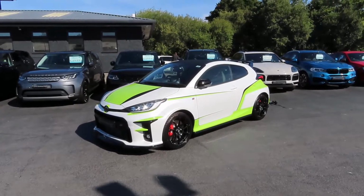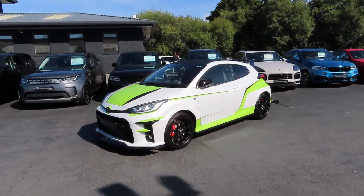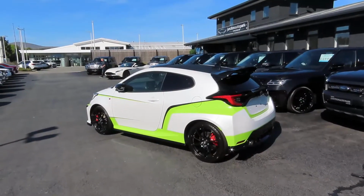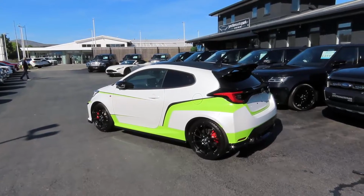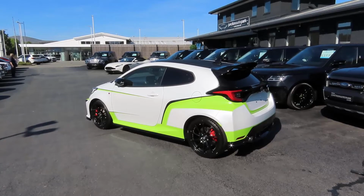Today, let's take a look at this 2021 Toyota GR Yaris Circuit Pack Edition. And this is going to be a full, in-depth tour of the GR Yaris. We'll start it up, show the engine, get an exhaust shot, and show you a bunch of the features on the interior, as well as exterior.